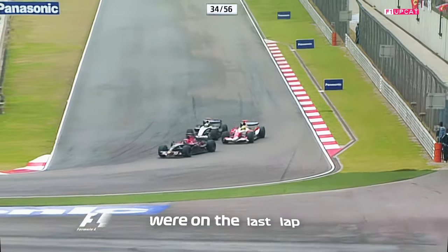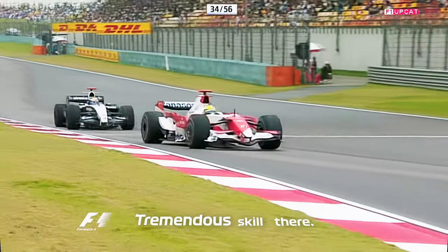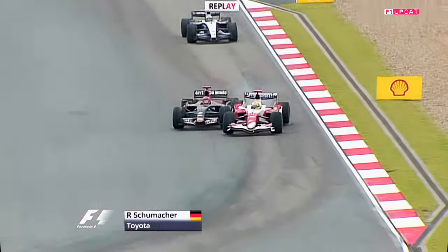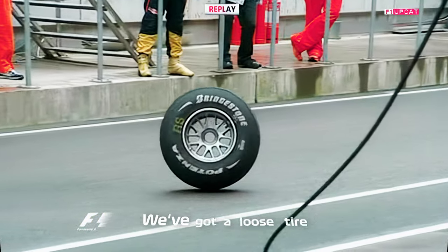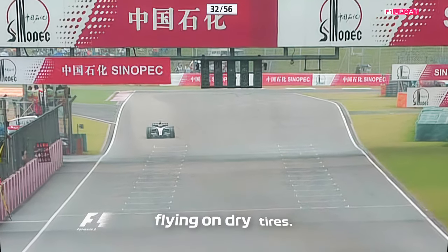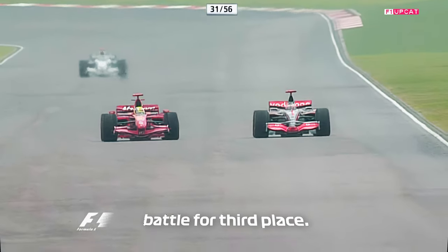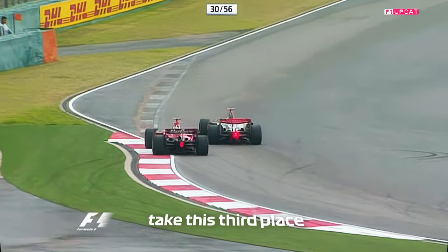Side by side, as they were on the last lap into turn 14, once again, Ralf Schumacher's got the line. Tremendous skill there. Got a loose tyre from the Toyota pit stop coming off, you can see. This is a man that's flying on dry tyres. He's about a second a lap faster than Hamilton in the lead. He's all over the back of Felipe Massa in the battle for third place. Massa resists and Alonso tries to cut back up the inside to take this third place away from him.